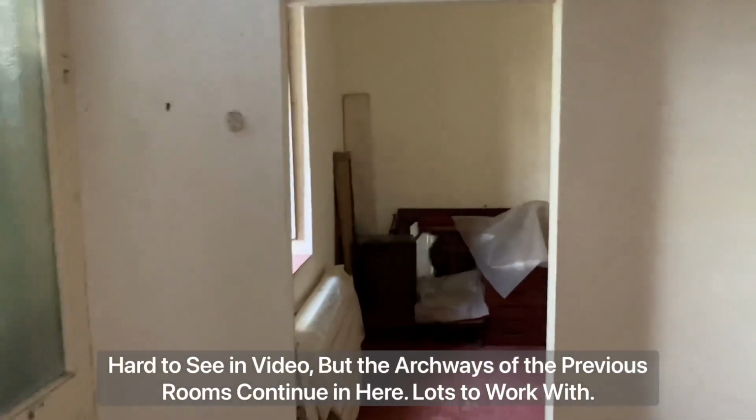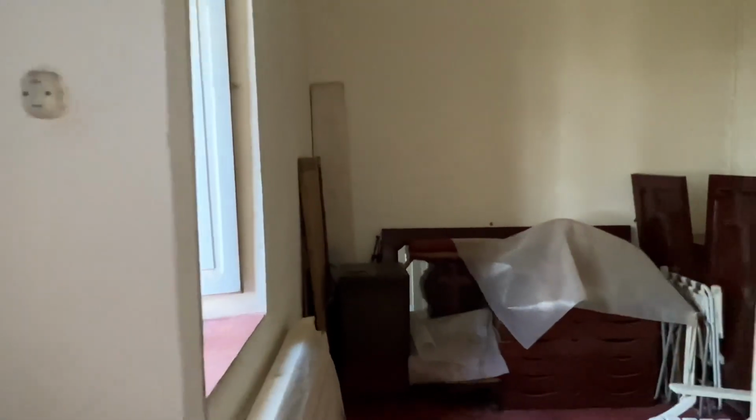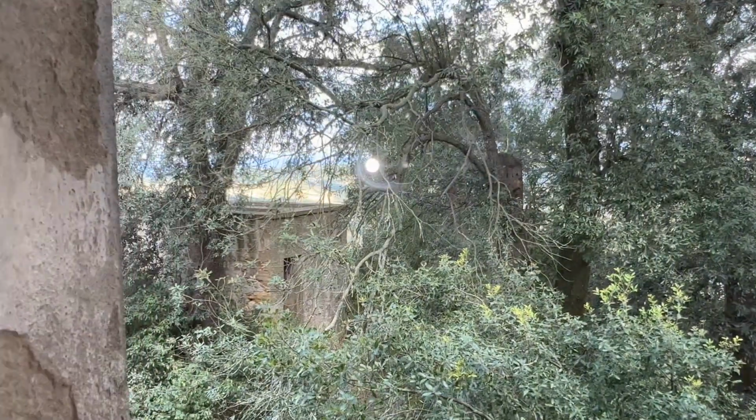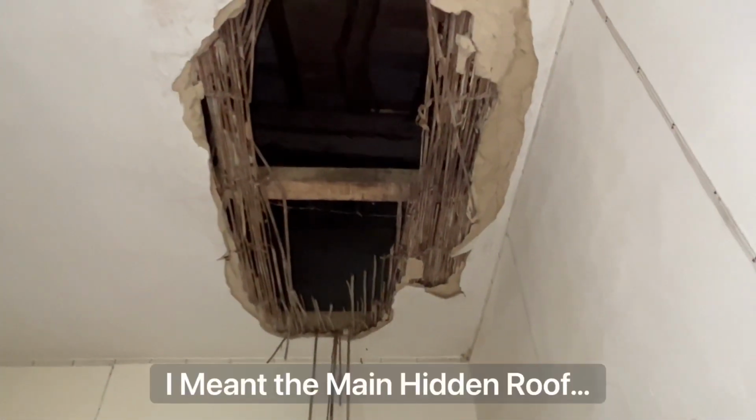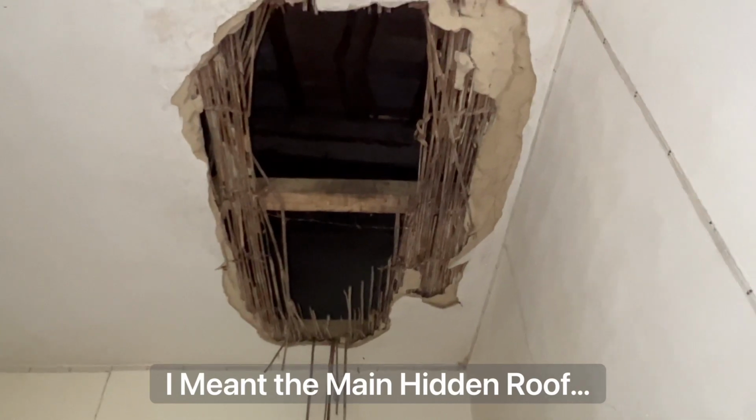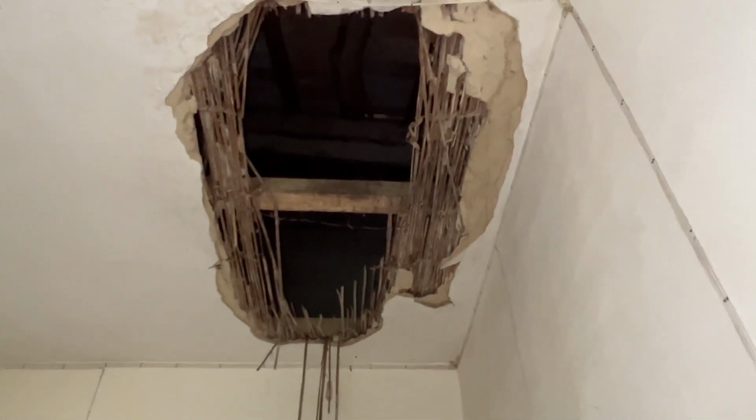And there's room after room. Another view of the garden. It just needs a great haircut. If it were me, I'd redo the roof and I'd pull out all this thatched, almost looks like lath and plaster roofing.